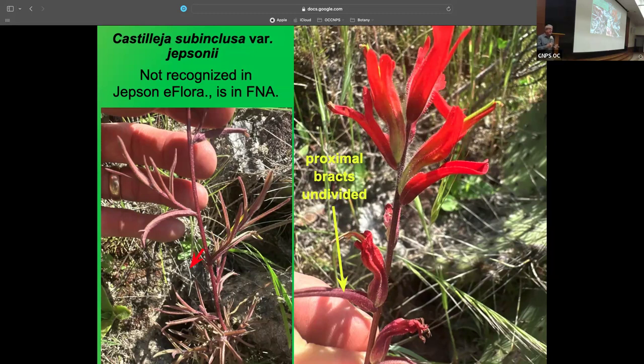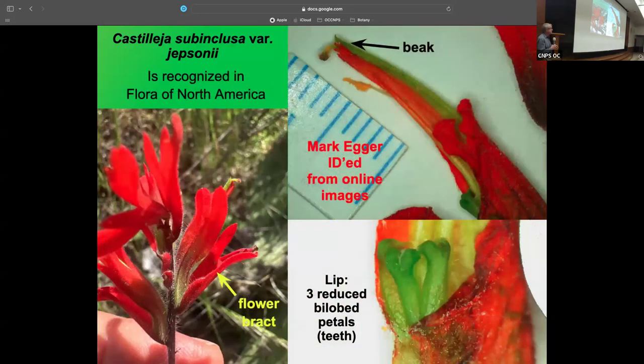You know, the easiest way to identify a plant is just to ask somebody who knows. Ask an expert. Don't go through the effort yourself. Just ask somebody, and then you can backtrack and figure out what it was. So he said, that's this one, Castilleja subinclusa variety jepsonii. And he said it intergrades with Castilleja affinis. I thought, it intergrades with it. But he was convinced that's what it is. And it does have some technical characters that distinguish it from Castilleja affinis.